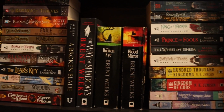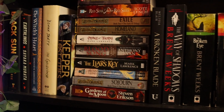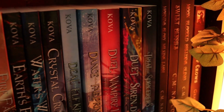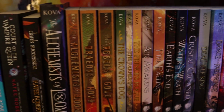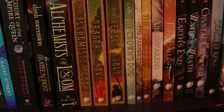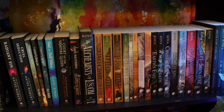And a bunch of mass market paperbacks, some more fantasy. Yeah. As you can see, entire series are out of order, so that's cool. All my Elise Kova books and my Acosta books and Katie Roberts, lots of Katie Robert. Yeah, I love this shelf. It's probably my favorite one of all of them because look at all those Kova books. Look how they line up.